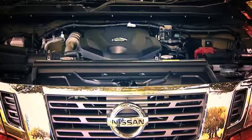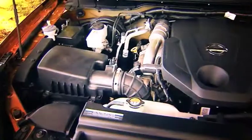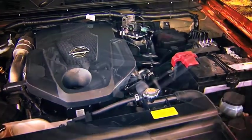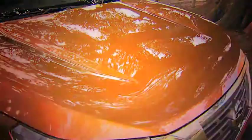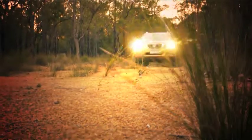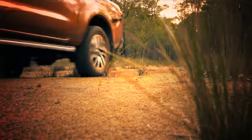The all-new Navara is powered by a 2.3 litre four-cylinder diesel that you can get in either a single or twin turbo. It's slightly smaller and lighter than the outgoing engine, but trust me, it feels way more responsive throughout the rev range. There's 450 Newton meters of torque just there. Now that's more than enough to lug around most loads.